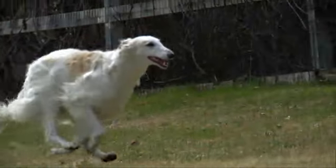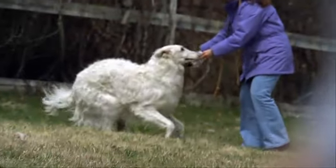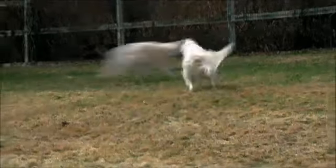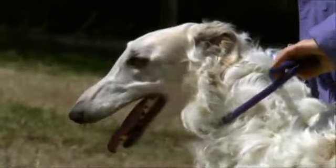Designed for speed and endurance, capable of fast starts, turns on a dime, quick stops. This is not a sports car. This is a Borzoi. Borzoi means swift in Russian, and that is absolutely true. This speed demon is also quite a looker. It's just a very elegant, graceful, athletic, absolutely stunningly gorgeous dog.